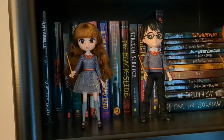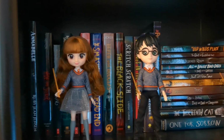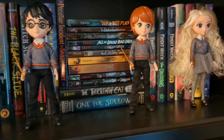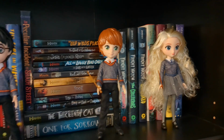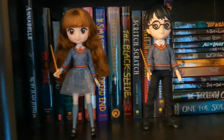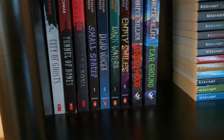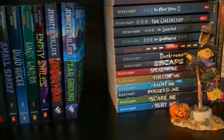I would take my Harry Potter dolls down, but honestly, they're a pain in the butt to put back up. I've tried taping them and they just don't stay. And they've just got such heavy heads or something, I don't know. But I have some Kirsten White books in the corner. And then over here is some ochre books and some books by Lindsay Curry. And then I have the City of Ghosts trilogy and the Small Spaces Quartet and some by Jennifer Killick.